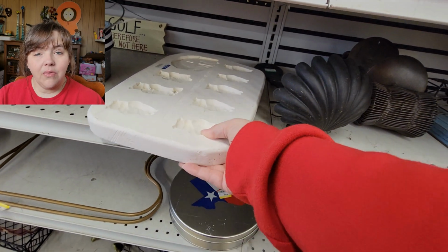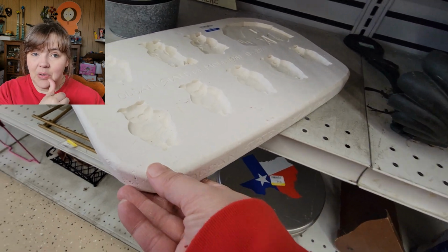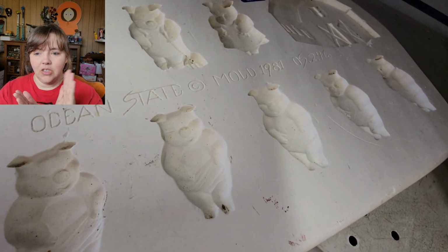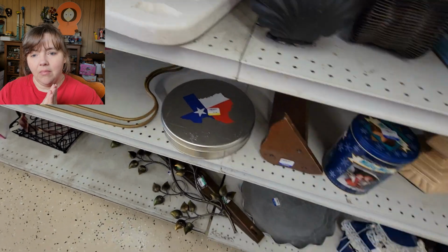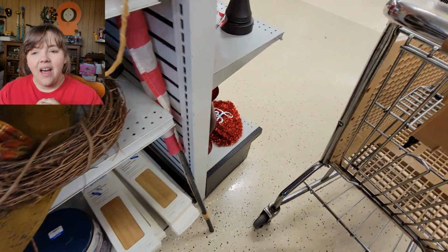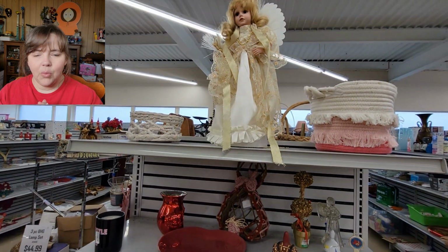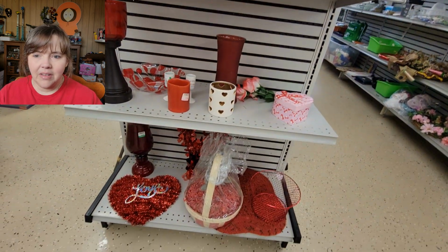This was a mold for some flat pieces. There were pigs, I do believe, and then a barn back there. But when you made the mold, I think that it would just be flat on the back with the details on the front. Yeah, it was interesting to see. I had not found a mold yet at Goodwill, so I need to make like a bingo of things that you normally wouldn't think to see at Goodwill.